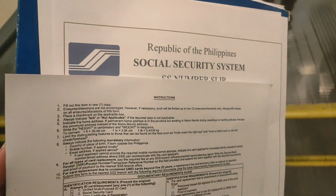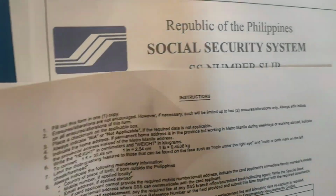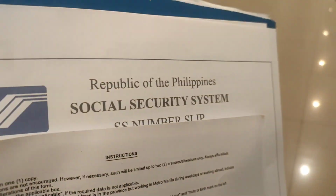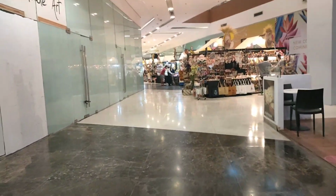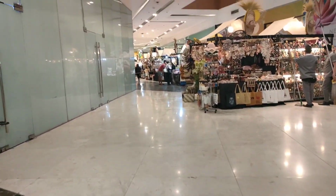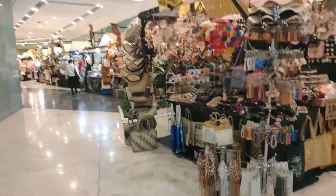I just went up, guys, to print these documents from the Social Security System. And guess what? Each page like this is 20 pesos. It's 4 pieces, so it's 80 pesos. Very expensive. So guys, I'm already finished with the SSS thing. And supposedly, I do have other things to do, but since it's already 4:30 in the afternoon, I'll be doing it tomorrow.